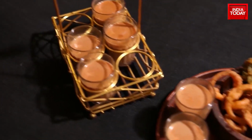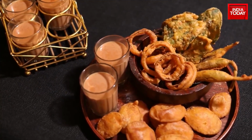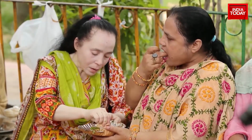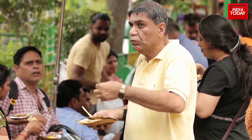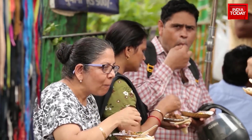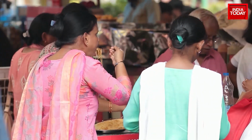The rains have always reminded us of garam pakoras, chai and jalebi, but these are not healthy, far from it. The immune system may be slightly compromised during the monsoon, making you more susceptible to infections and digestive ailments. In New Delhi, Sneha Mordani for India Today.